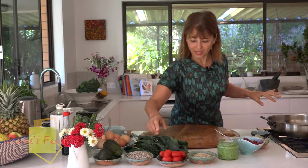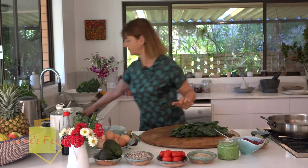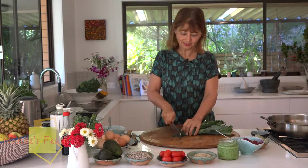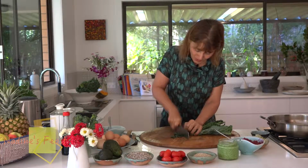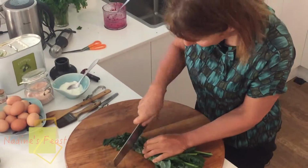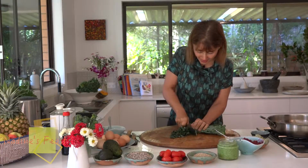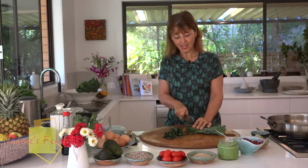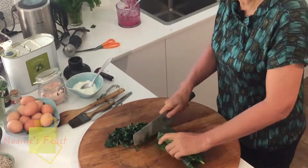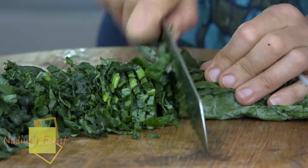And while I do that, I can prepare my kale. Now kale, I know just how incredibly popular it's become. In my book, it has to be sliced very, very finely, as finely as you can manage, as finely as I can manage for that matter.